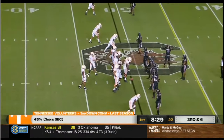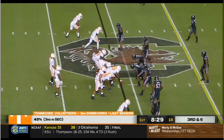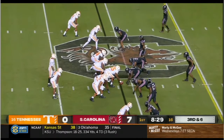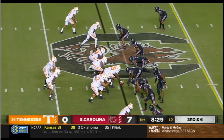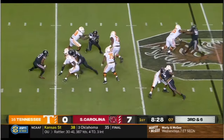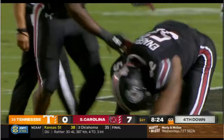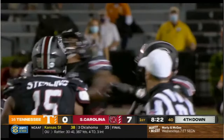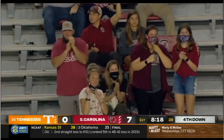Guarantano early on last season had difficulty pulling the trigger on the open underneath routes and dialing in his downfield throws. Already a missed opportunity downfield there. Vols were 43% on third down last year. In trouble, Guarantano slips out of one guy but can't out of the next. Big sack for the Gamecocks. J.J. Enagbare forcing the fourth down.